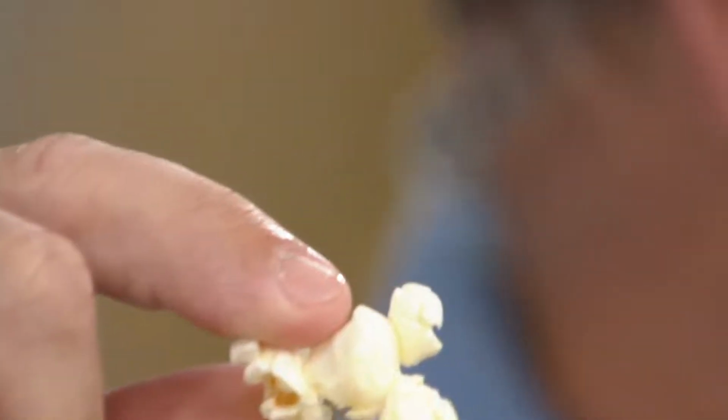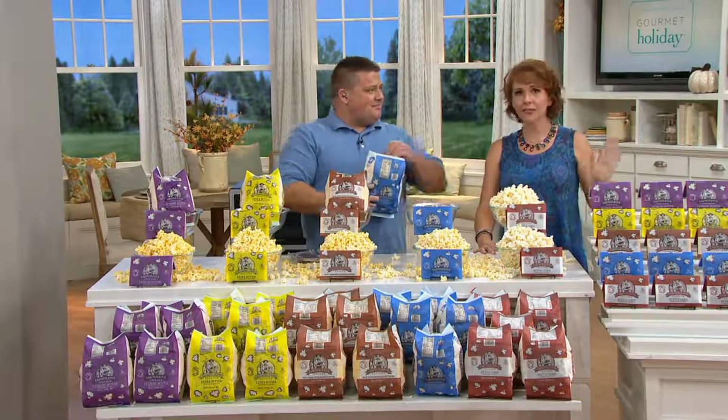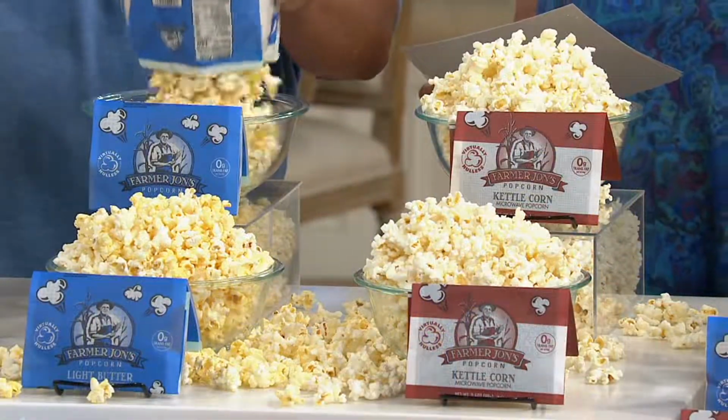You'll still get that crunch you expect with a snack, but there's nothing getting stuck in your teeth or your stomach when you're done eating it. And you are getting all 5 of the flavors that we talked about. So we went for the only sweet one first, which is the kettle. Then we move on to, which I believe is the light butter.